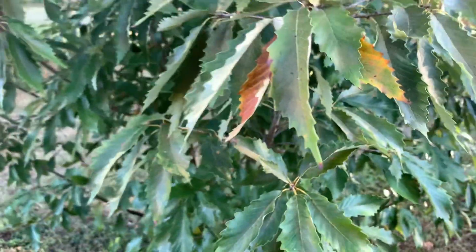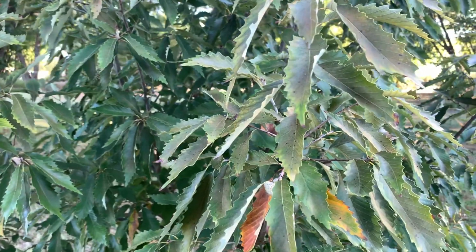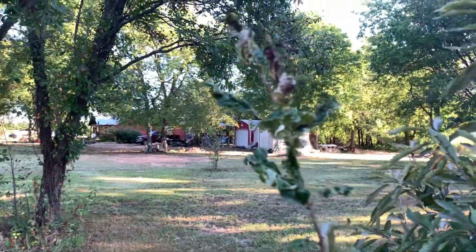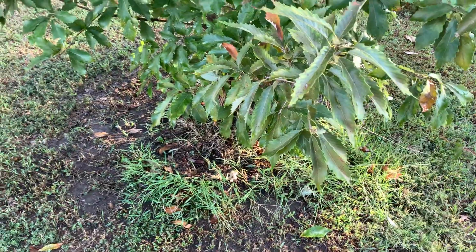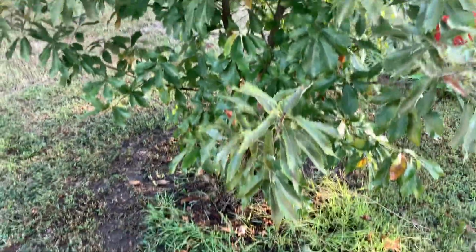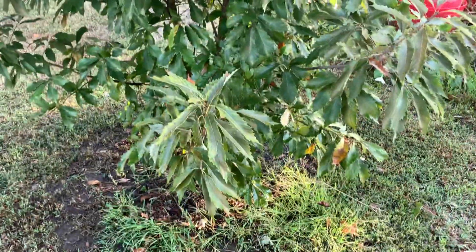So I'm assuming that's just new tender growth that gets bit back because of the heat. And like I said, it always happens. Right here's a good example of it. It looks bad, but it's just part of it, I guess. Living here in Texas, if you grew these where it doesn't get so hot during the summer, you may not have that problem, but I have to deal with that here in Texas.